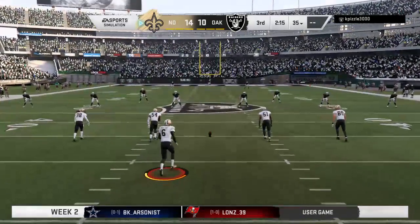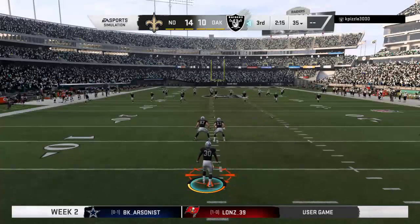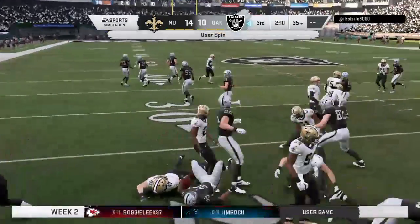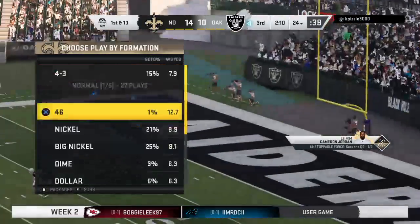Morstead out now following the touchdown to kick. This is taken at his 4. And a pretty good return here. He'll be stopped just shy of the 25 at the 24-yard line.